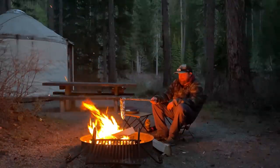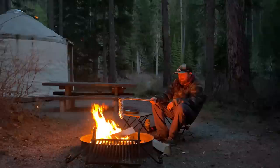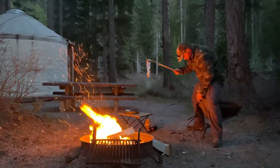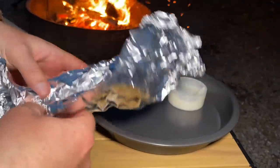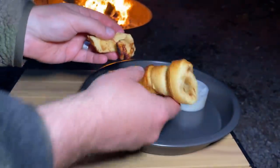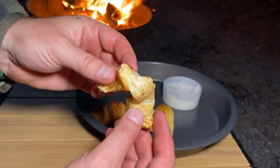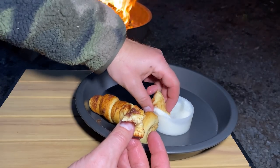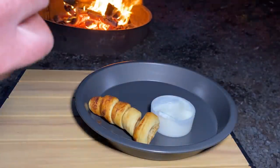Yeah, look at that, I'm fishing. Oh, yeah. Oh yeah, she's done. I'm just dipping it in the icing. Mmm. Definitely makes for a nice dessert. Man, that was tasty. A little scrumptious little cinnamon roll. I want to make another one, but I don't need another one.